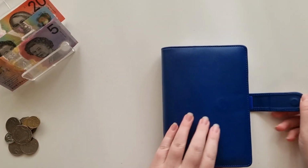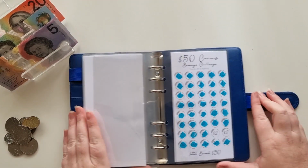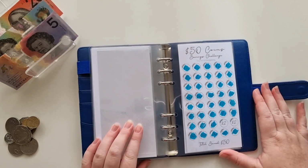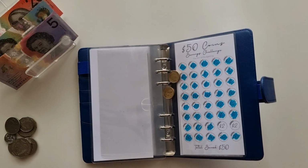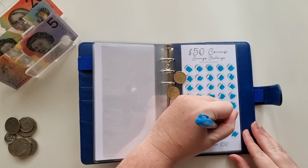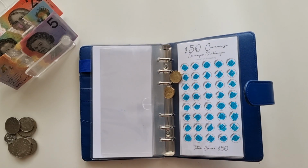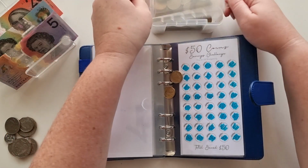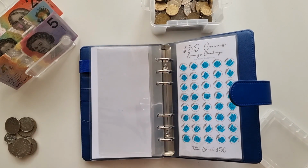What we're going to do first, I'm going to jump right to the back, and I'm going to go to 50 coins. So I only need $4 here to complete this. So here's my $4. Whoopsies. There's my four. Let's color that in. Two and two. So another one of these $1,000 savings challenges is fully funded. I've got my coin box here and I'm going to pop that $4 straight in there.